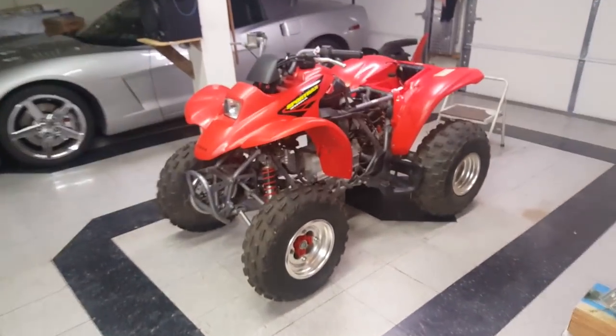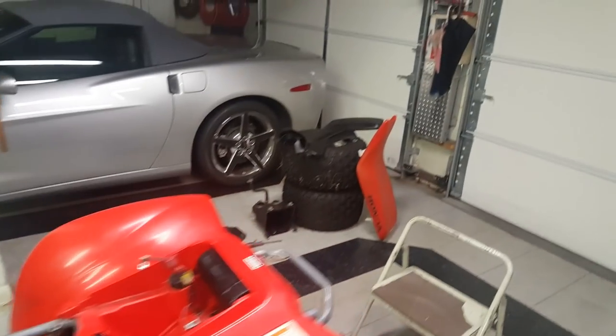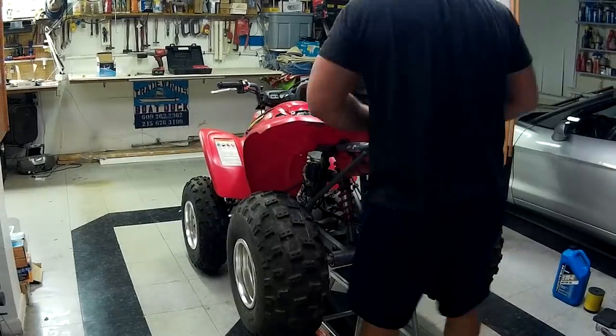Brought the quad in because it was getting dark out. And I think in the meantime, I'm just going to throw the battery in, switch these tires out, and then all I have to do is put the carb on and hopefully it starts up.